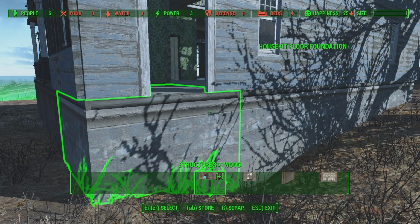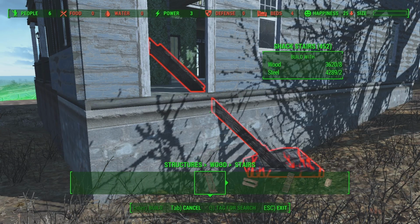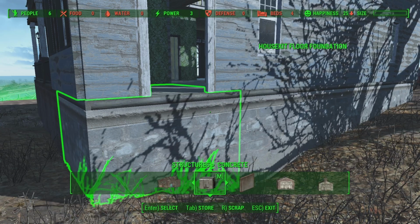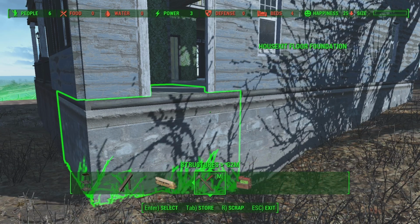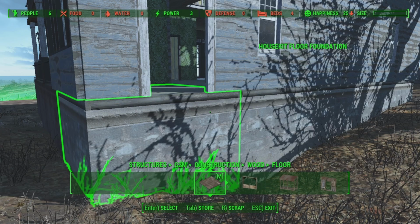Let's be real. It's not the cook. It's not going to be Hal that's going to be running and delivering the food anyway. So let's just grab a pair of, I kind of just want a pair of simple wooden stairs. Actually, let's head over to G2M. They've got some good stairs that I actually like here.